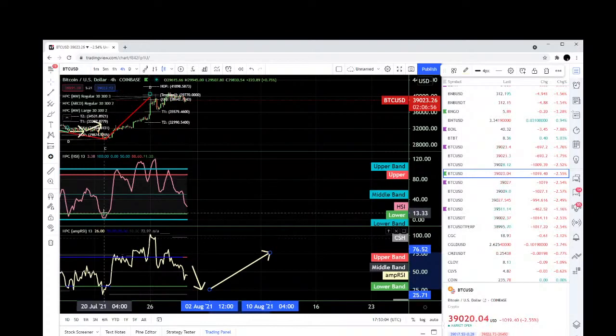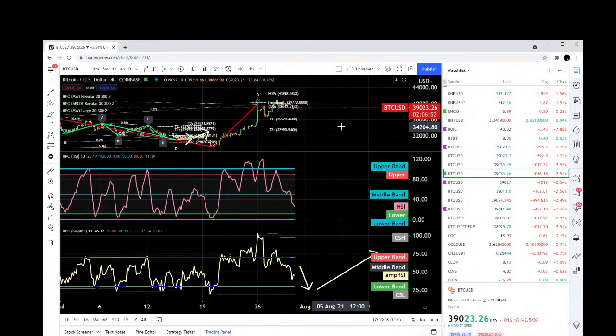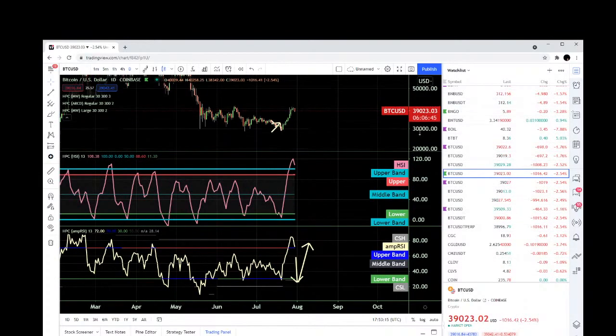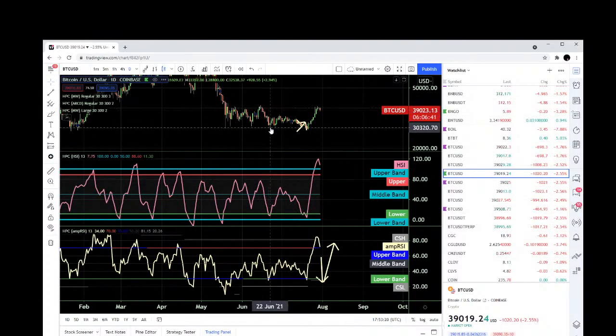Really important to understand where we are in that process. It fits well within the framework. That was my point about all of these updates about where we are within all of this. Look, on the 4-hour chart, that traces out to be a really nice Gartley. But HSI, it's starting to roll over, but it hasn't triggered yet. Amplified, that's rolled over, and that's on the daily, but it hasn't triggered yet.